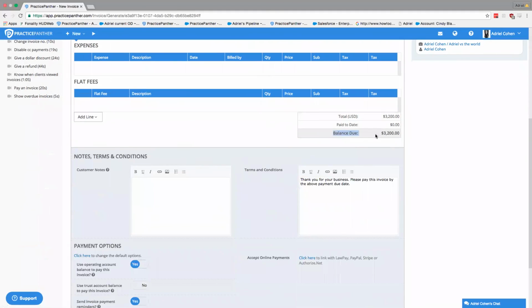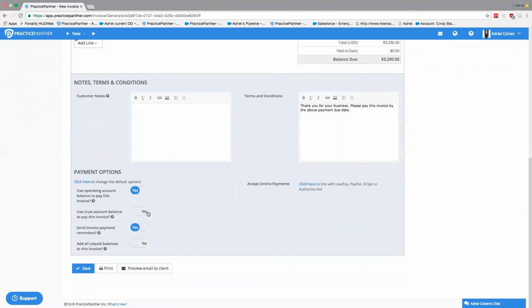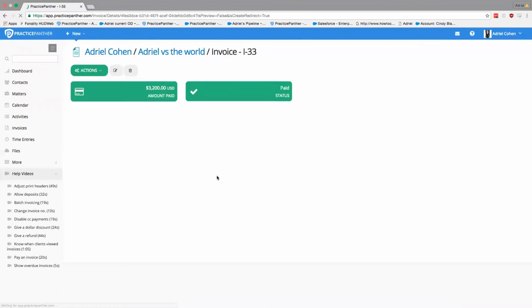So how do I take this balance due out of the 3,200 bucks? Or I'm sorry, how do I take the 3,200 bucks out of the retainer? I would click on use trust account balance to pay this invoice. I select yes, and I press save. It automatically does the transaction for you.